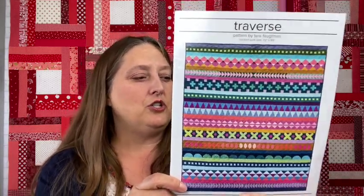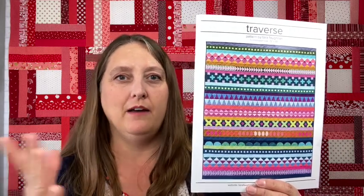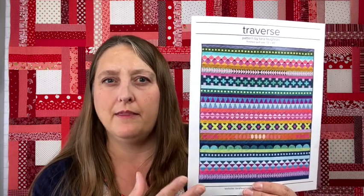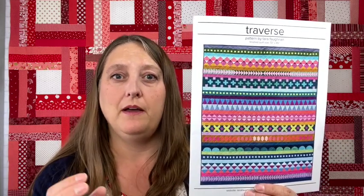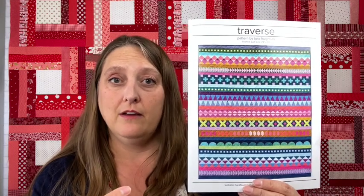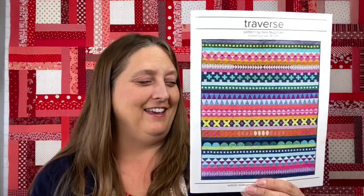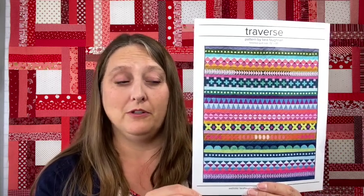So she announced, and then different quilt shops, online and brick and mortar quilt shops, were offering this as kind of a block of the month. And with that, you get the pattern, you get your fabric each month, and then the designer releases a video that you can access to give you tips and tricks along the way and teach you techniques. I thought that was great because I love learning new things, and I think that video format is really helpful to learn from.